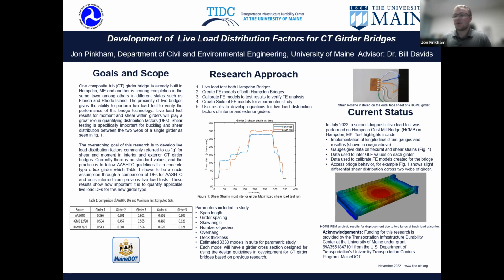Step 4 is create a suite of the finite element models to use in a parametric study where the models are simulated under many load cases to maximize moment and shear within each girder. And then step 5 would be using the results from step 4 to develop equations that give the distribution factors for both moment and shear for both interior and exterior girders based on the parameters looked at in the parametric study. The parameters that are proposed to be included in the study are span length, girder spacing, skew angle, number of girders, overhang, and deck thickness.